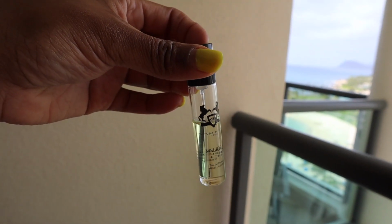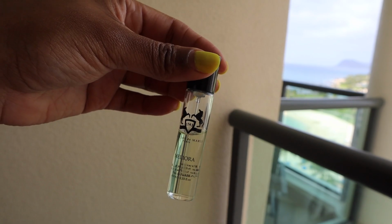The next scent that I brought that I did not wear, Parfums de Marly Meliora. Oh, this is one of my favorites. This, to me, smells like Teen Spirit deodorant from back in the day. If y'all are millennials like myself, Teen Spirit deodorant, this just reminds me of middle school. Now, I never wore Teen Spirit, but I feel like all the other girls did because I can picture the bottle in my mind, and that's what this smells like, but in the best way.